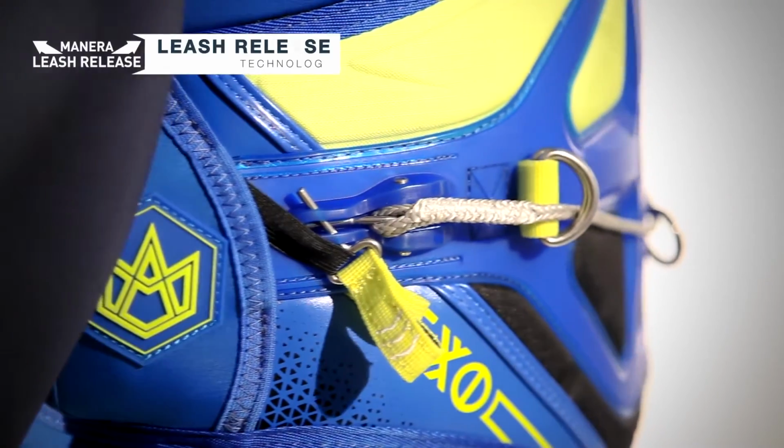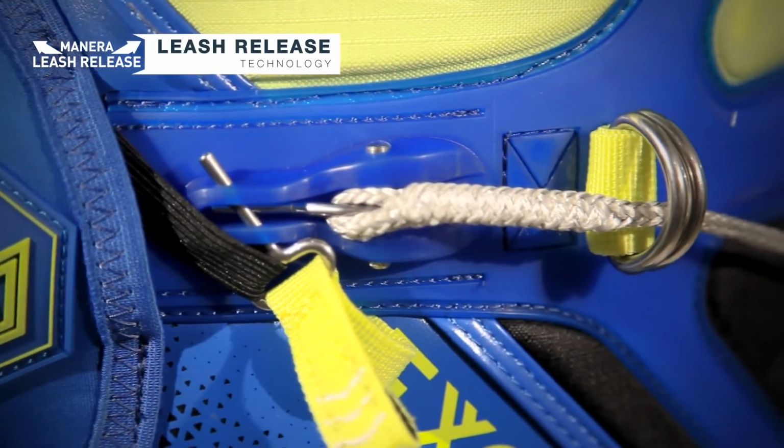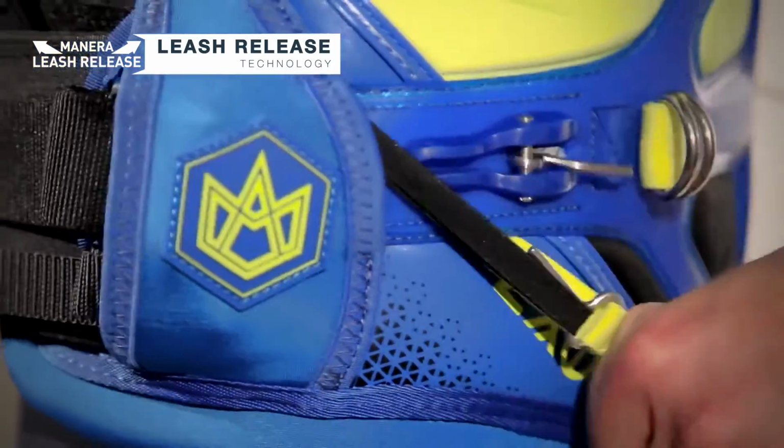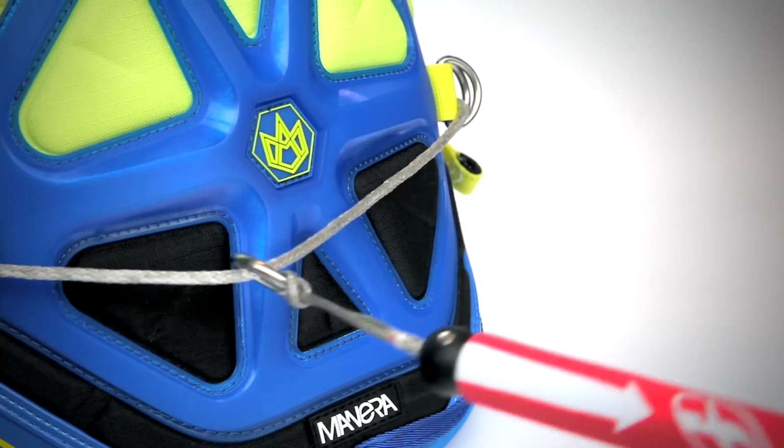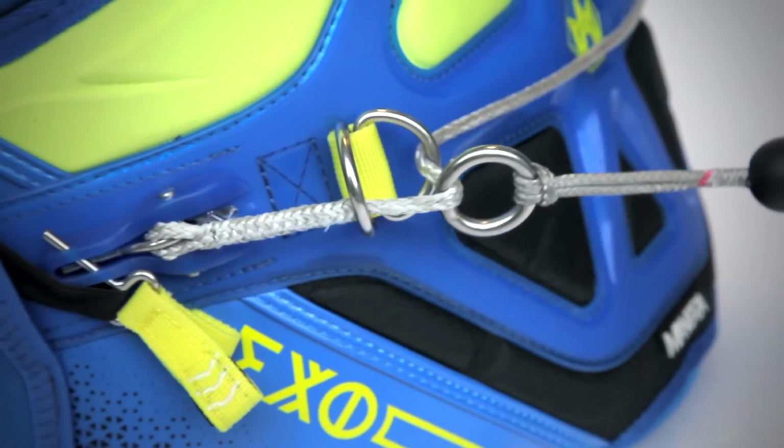2 leash releases are integrated into the EXO harness, allowing you to trigger your leash easily whether you are right or left-handed. The leash can also be loose and slidable or clamped between the 2 rings.